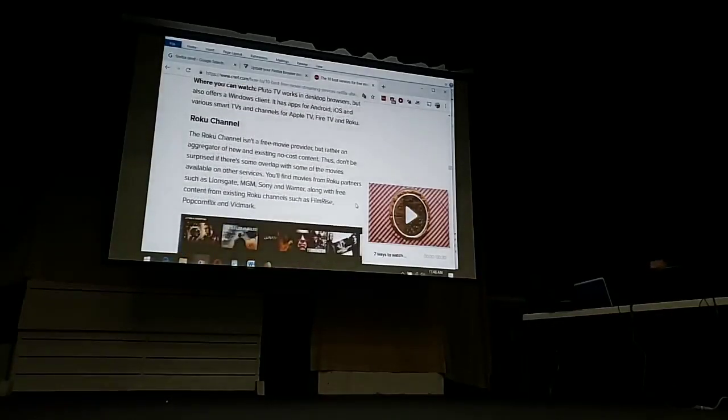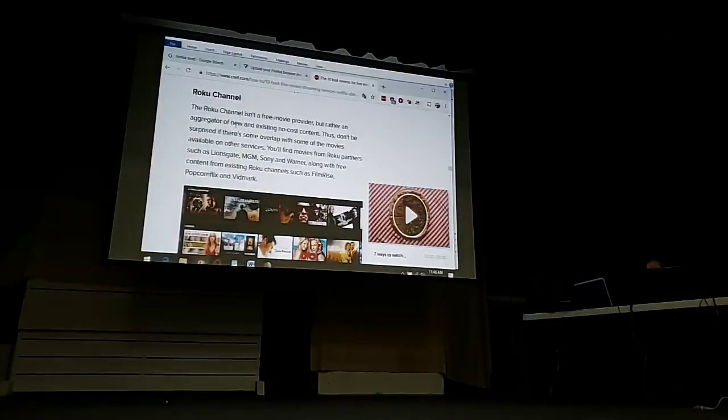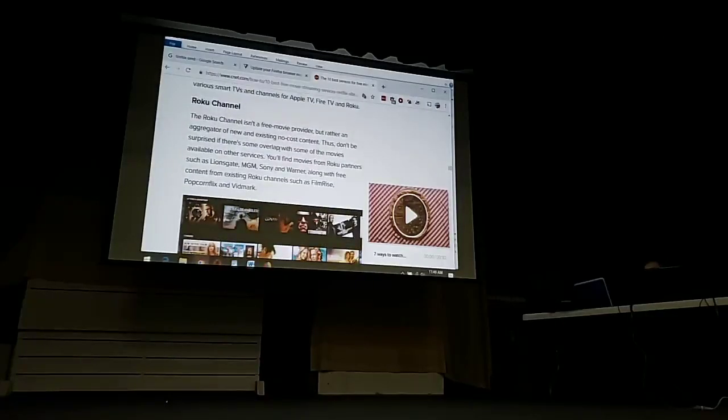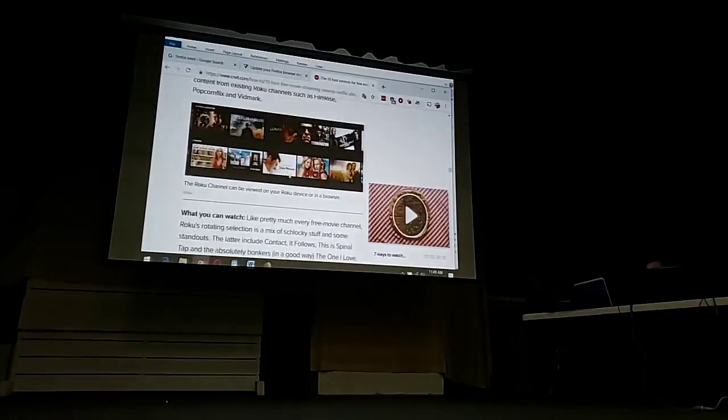And then Roku. The Roku channel, actually. Roku has its own channel, for those of you who have a Roku box, and it's kind of fun. That's interesting, because it's not really a free movie provider, but an aggregator of new and existing no-cost content. So it's not hosting its own, it's linking to movies that are free. You load the one channel on your box, but it takes you to Popcorn Flicks or Vidmark or FilmRise, and you can get to see Tobey Maguire, if you want, or Conan the Barbarian, Terminator.